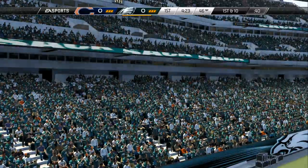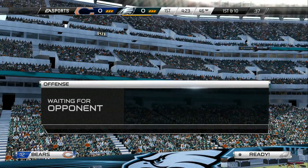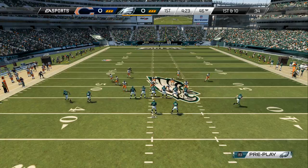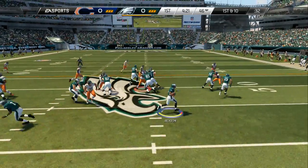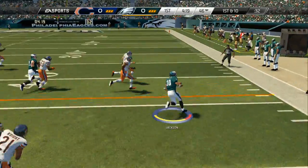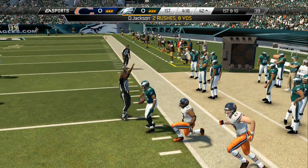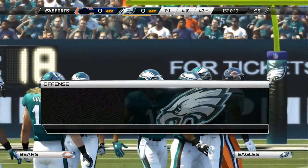Nothing better than your defense to sack the quarterback early in the game. Gives you confidence that you can just beat him physically. Nothing like ripping the other guy. Jackson hands the football off. Nice job that time by the ball carrier, getting it just past the first down mark. Big first down. Keep the chains moving.